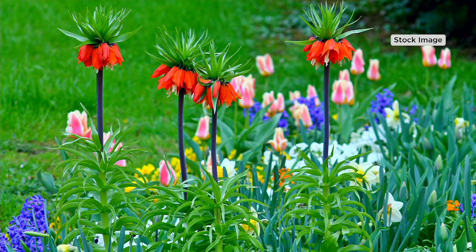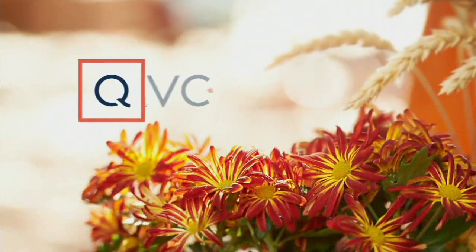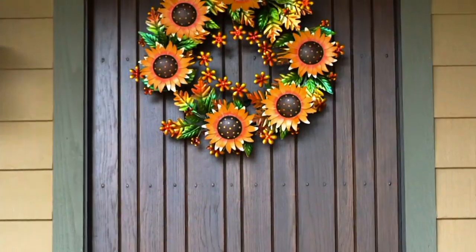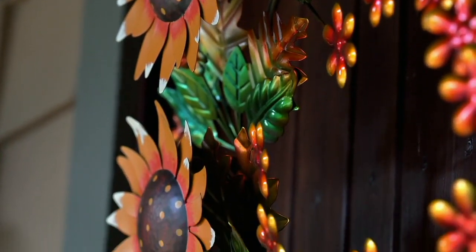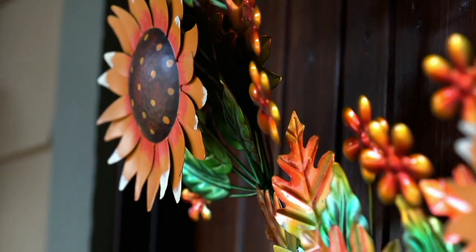All right, thank you, Amy. Fall bulbs mean spring flowers. Absolutely. Life lesson number 1, check. Life lesson number 2, sunflowers will delight anyone. And so our item number 2 is from Plow and Hearth.